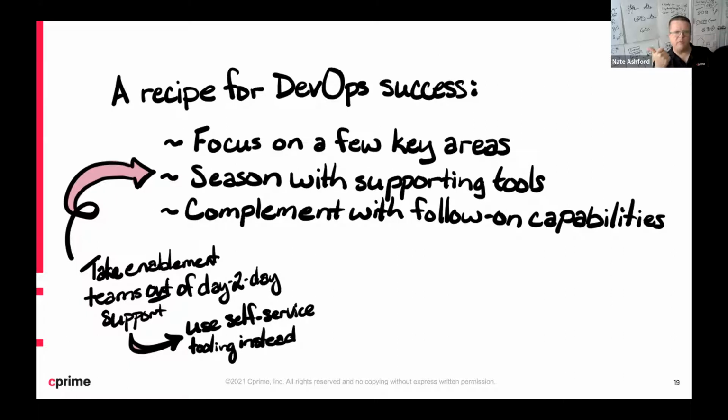Again, we want to focus on a few key areas. It can be overwhelming to go after everything. And quite frankly, you end up with too much work in progress and difficulty getting any of it done. So by focusing, by narrowing down what we start with, we allow ourselves to actually get to the other things that we want to do by just getting some stuff finished. So we focus on those first few key areas, and then we season with supporting tools.